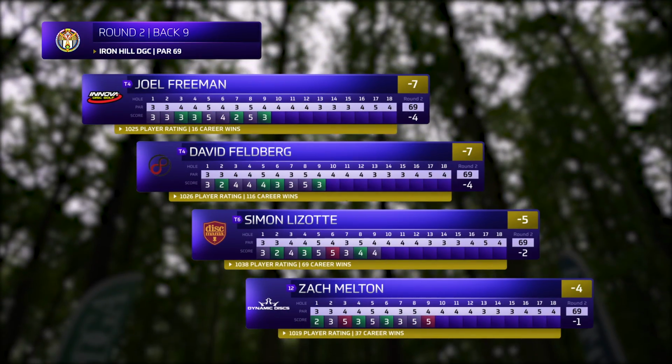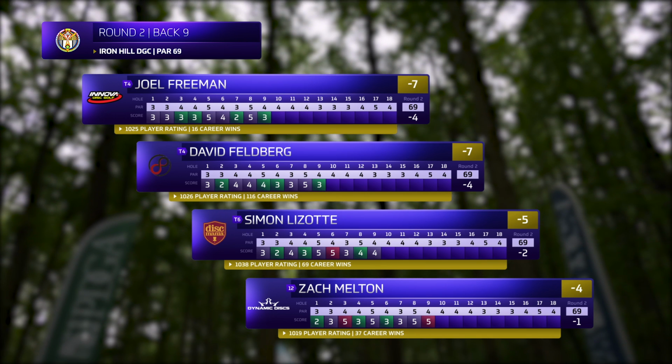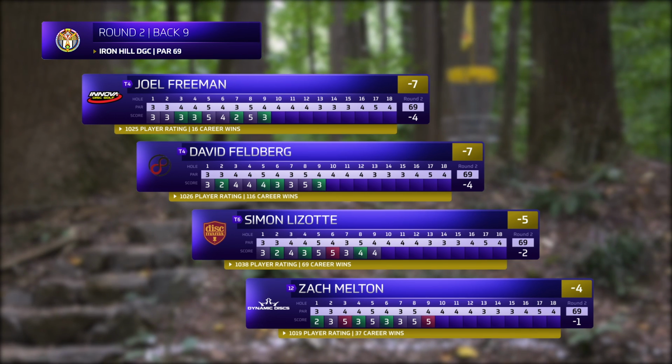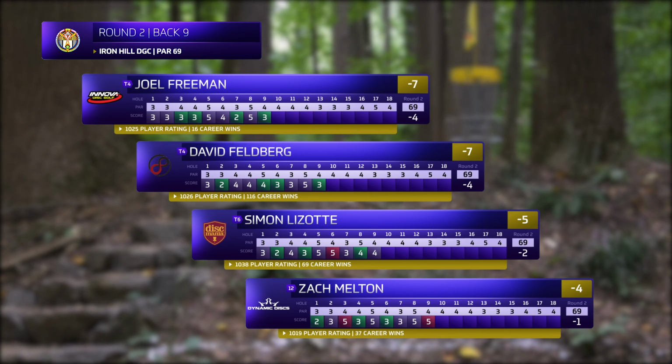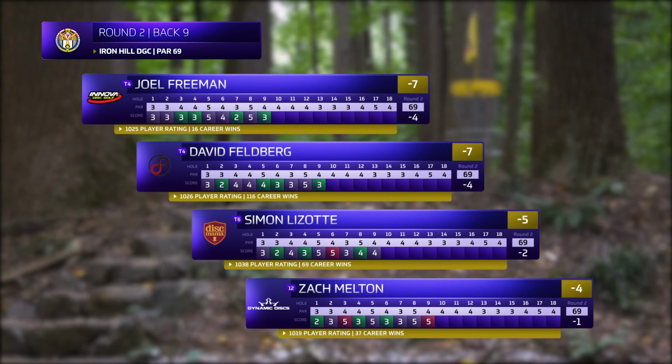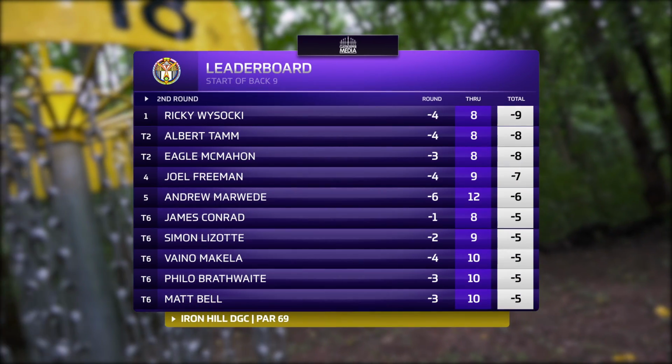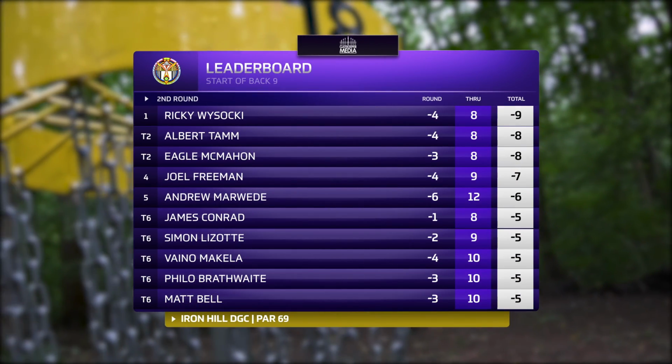Yeah, that front nine was pretty interesting. Joel and David Feldberg, no red on their cards. Really good start, 4 under, 7 for the tournament. Simon has kind of been up and down a little bit. Same with Zach. His putter's not on as much as it's been from round 1. But this back nine is pretty tricky. Some tough holes on this back nine.